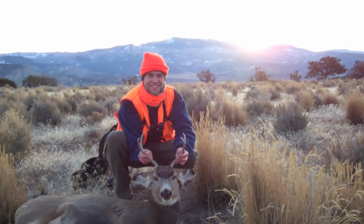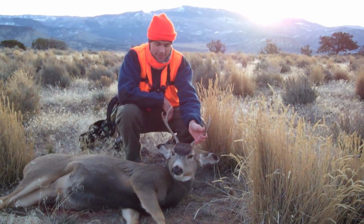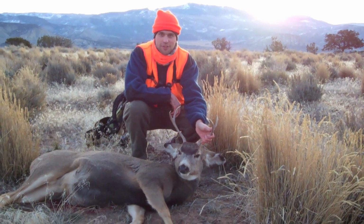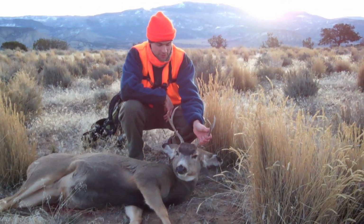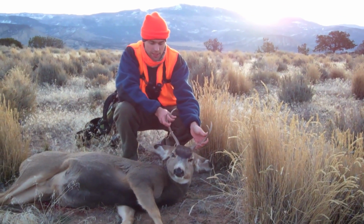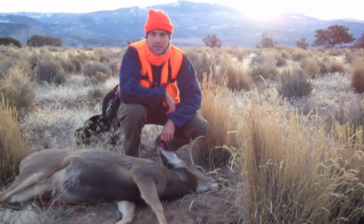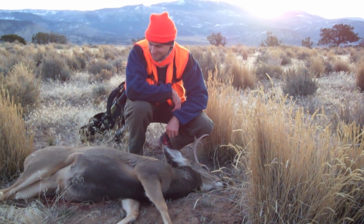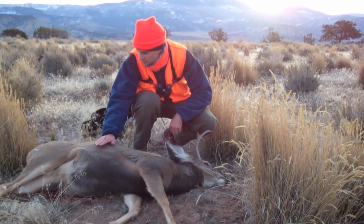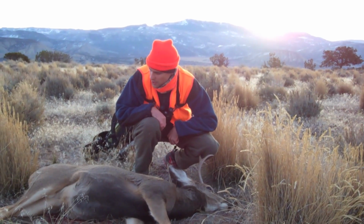Okay, Clint, let's hear the story. Well, we just came to the top of this mesa, and we looked over the top, and there was a buck right along the fence. We couldn't tell whether he was in legal land or not, and once we determined he was, we got a nice setup. He turned broadside and we dropped him. Perfect, 1-shot kill. It's just the way it's supposed to be. Great job. Awesome.